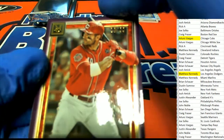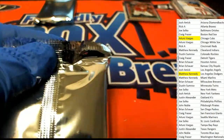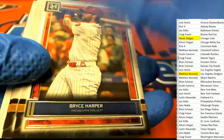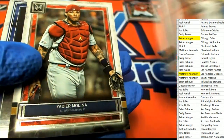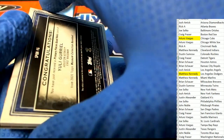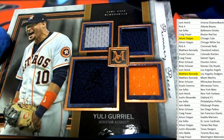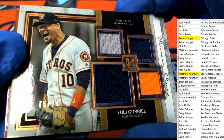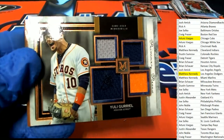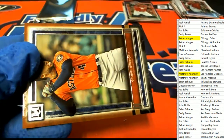Joey Votto, numbered down to 99. Bryce Harper, Mike Trout, Yadier Molina. The next hit is Astros quad relic. Nice. Primary piece is quad relic, 75 of 75. Got a lot of material there. Congrats to Houston owner Brian S. pulling this one. And we have one more hit left in the break.